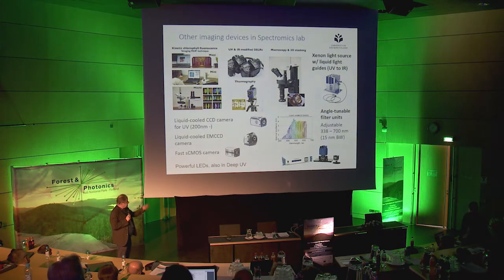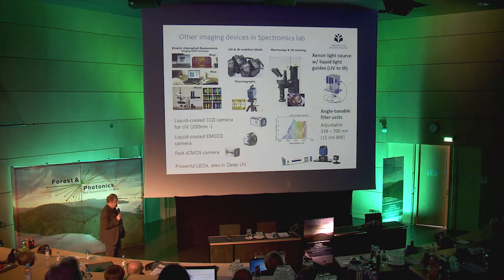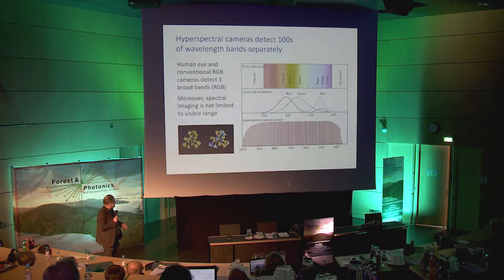And we have this on the right-hand side. You can see that we have this very powerful xenon light source with liquid light guides that we can attach to a microscope or image macroscopic objects. It's an angle tunable filter-based unit, so angle tunable thin film interference filters, continuously adjustable from ultraviolet to the visible range, with relatively narrow bandwidths, and specific cameras, and a very, very sensitive ultraviolet range camera that was specifically tuned for us.